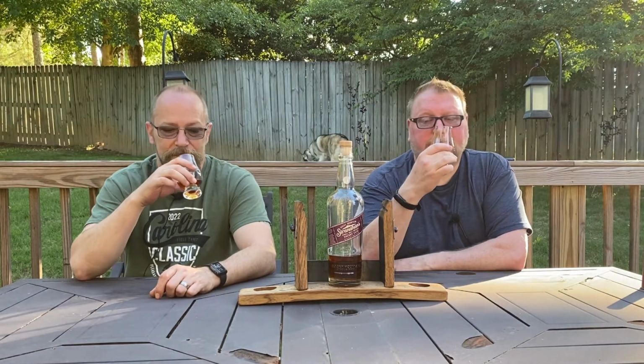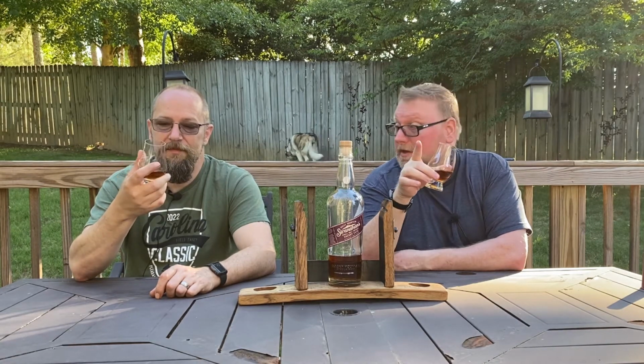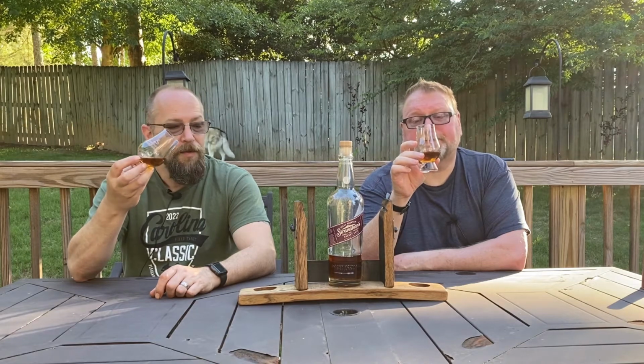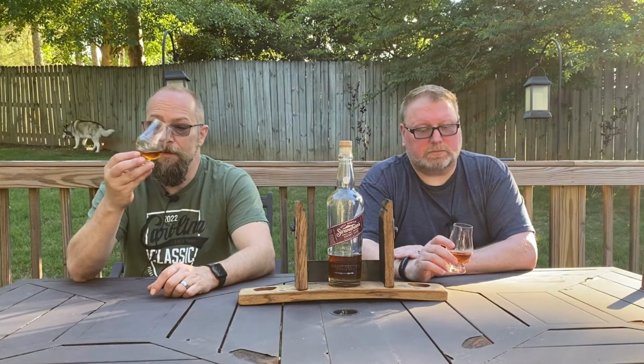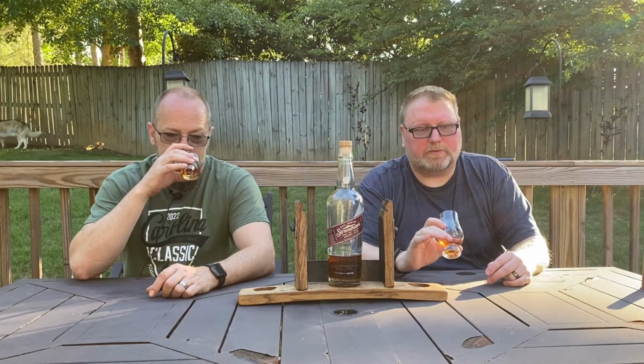Well, let's see what we got here. The color on that is just gorgeous. 47% ABV on this one, by the way, so it's not a slouch. And you've got great oils and a beautiful color. I really dig the color, a little reddish cast to that. We've done a fair number of sherry finished Scotch, and color-wise, this is in line with that. Yeah, it really is. Pretty.